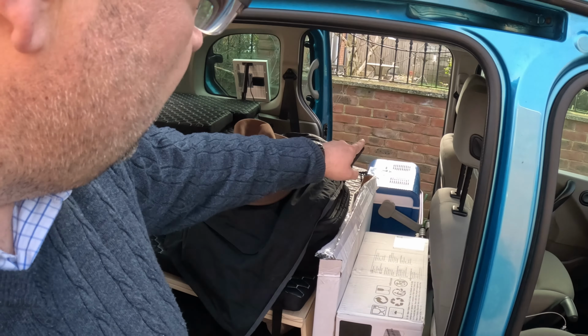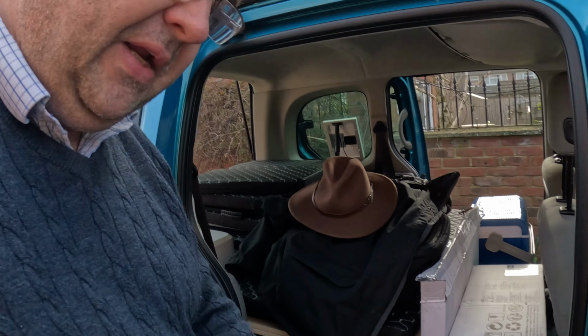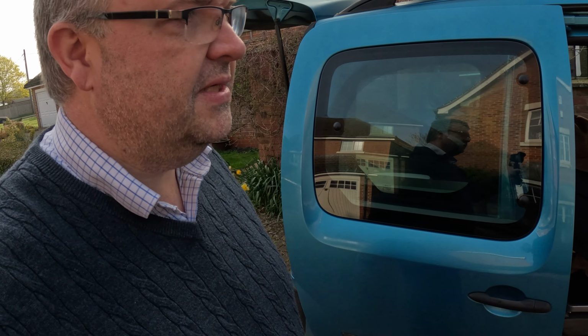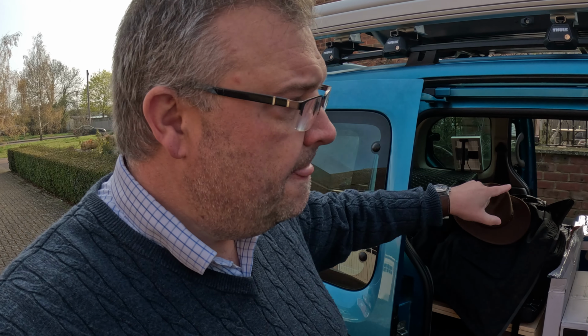The fridge, I was quite disappointed actually. I've just learned that the fridge doesn't run off the 240 volt from the battery that's down there. Oh, I can't see it. That battery in there doesn't run the 240 unless it's connected to the hookup. That was disappointing actually, because I was led to believe that it was a system that did.